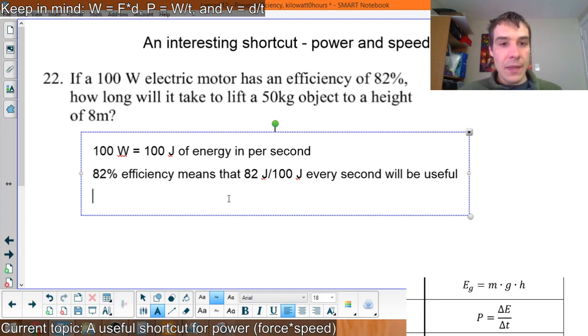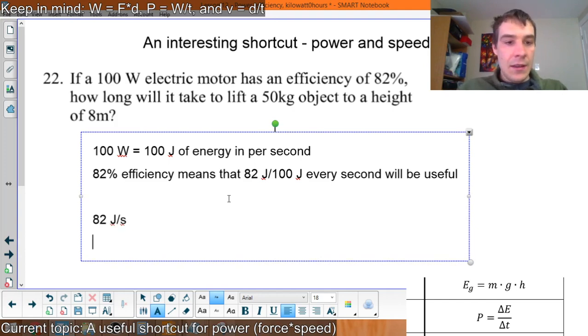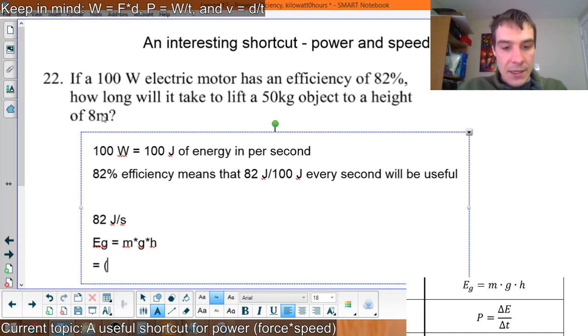Then we got this 50 kilogram object, and it's lifting it to a height of 8 meters. So you've got 82 joules per second of energy going in, and the gravitational energy of this object, a 50 kilogram object at a height of 8 meters, is going to be m times g times h. So we could work that out, right? Its mass is 50 kilos, the gravity 9.81 newtons per kilo, and the height here is 8 meters.